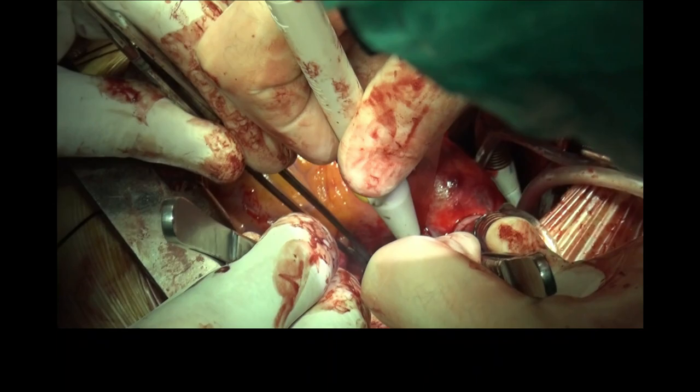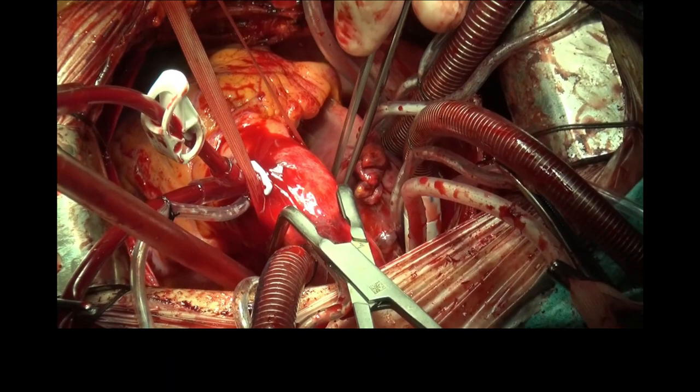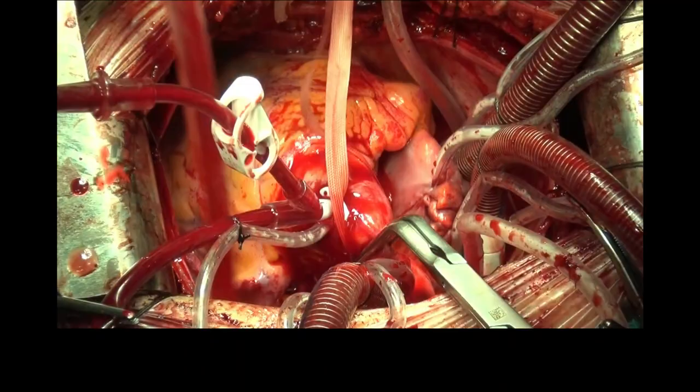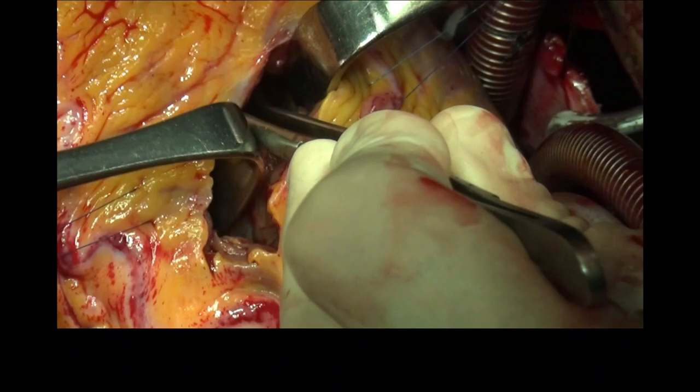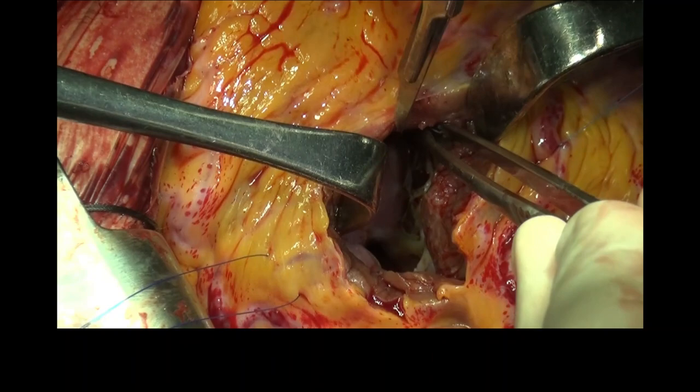Cardiopulmonary bypass was applied in routine manner with median sternotomy, bicaval and aortic cannulation. After careful dissection and mobilization of the pulmonary artery and its two branches, the cross clamp was applied with cold crystalloid cardioplegia. A small vertical ventriculotomy was performed on the anterior wall of the right ventricle, avoiding the neighboring coronary arteries.